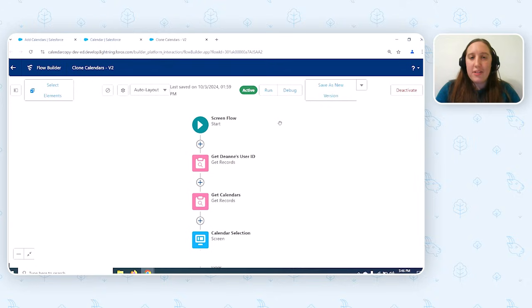Now if we jump over into the flow, one key building block for this is that object-based calendars are actually saved as records in Salesforce. So since they're saved as records, we can manipulate them in the same way that you would be able to update or change an account record or contact record.